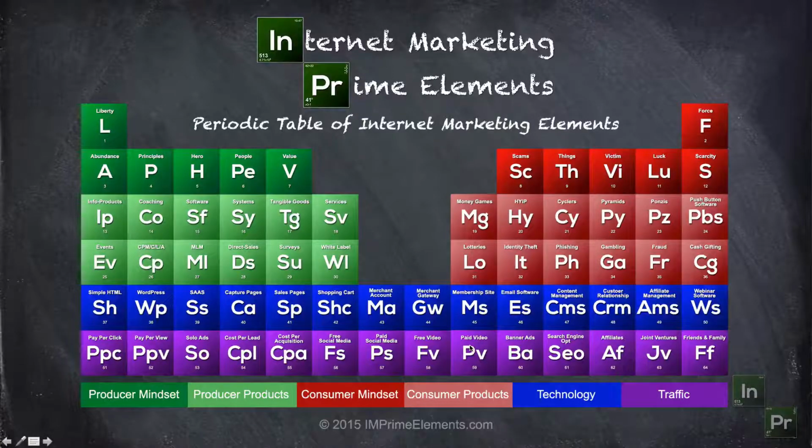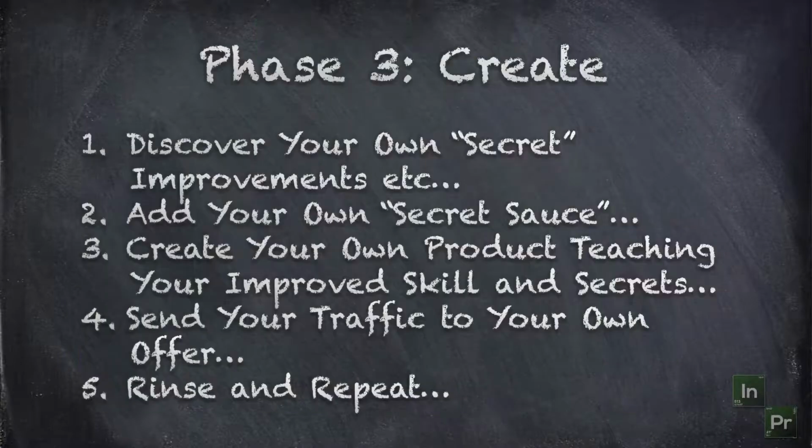It can be that easy to take something that your guru is teaching you, add in your secret sauce or your own elements, piecing on your own elements, creating your own compounds, your own success formulas, in order to create your own product, teaching your improved skill, your improved secrets, the stuff that you've learned along your path, okay? And then you're going to change the traffic. Instead of sending it to the affiliate links you've been sending it to, you put together your own technology pieces, you get the stuff in place that you need to make it your own, and then you send that traffic to your own offer. And then in phase 3, you rinse and repeat.